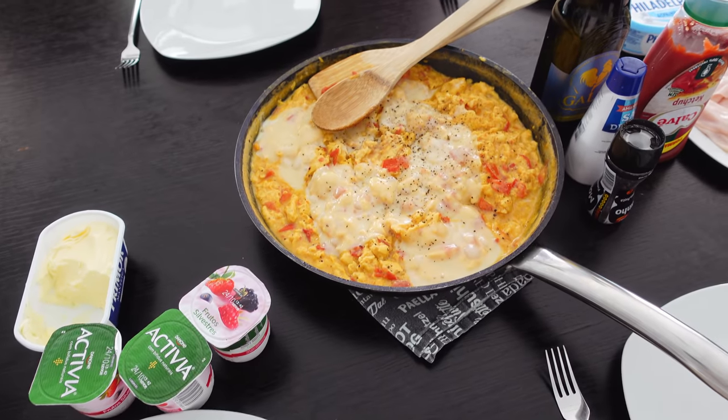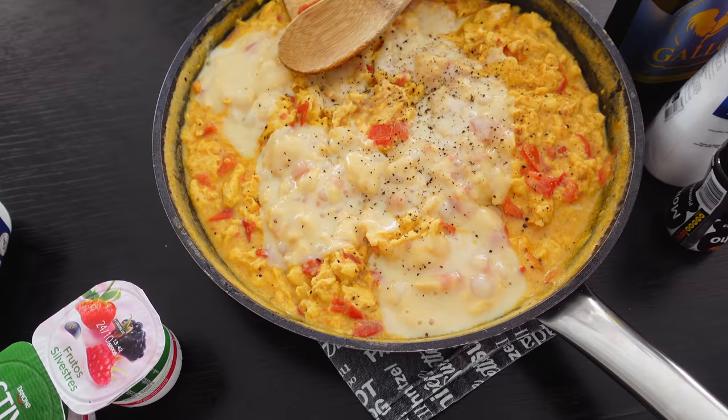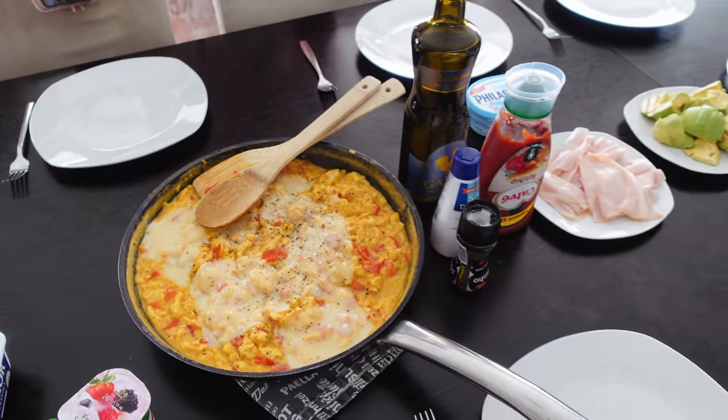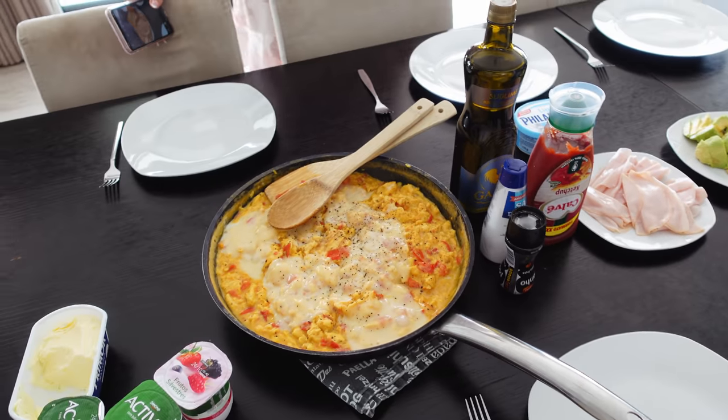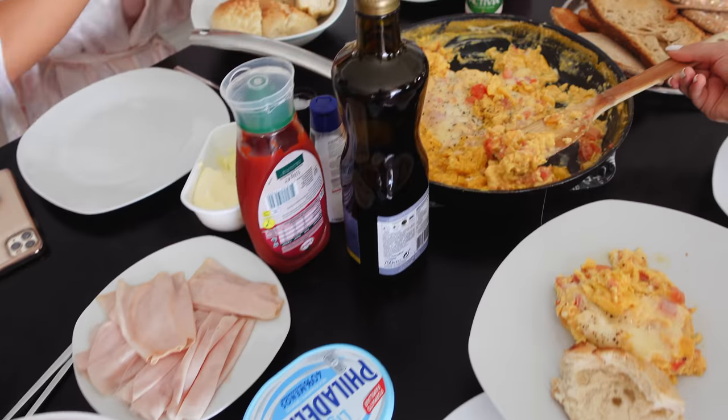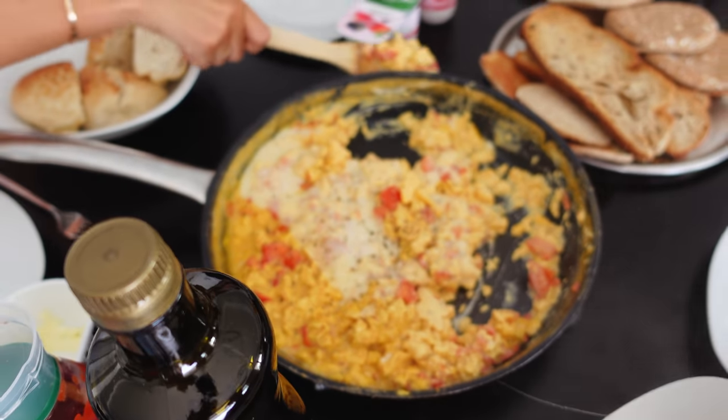So the guys made some omelets. Look at that. Is it omelet or scrambled egg? I mean scrambled egg with some cheese. It looks nice though. We're gonna have some bread and, yeah. Look at the watermelon. Eggs. Yummy. Good morning. We just got ready and we're going for some sightseeing.